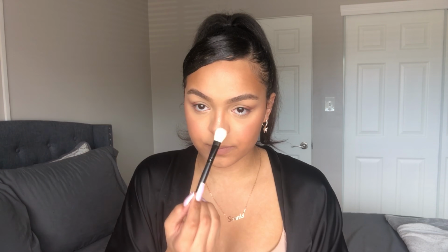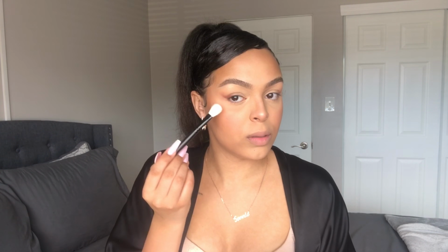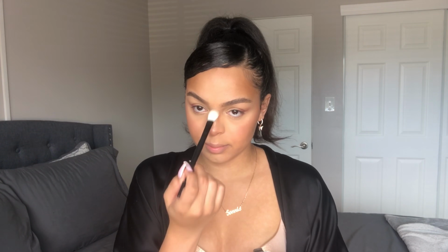So my all-time favorite highlight, I love to go in with the Becca highlighter in the color Champagne Pop. I'm gonna be getting a little bit of that product and then just putting it right over here. Right here. I'm gonna be taking my big buffer brush and just buffing that out. Now that our face is almost complete, I'm going to be going in with my Urban Decay All Nighter Setting Spray, and I'm just going to be applying it on my face.